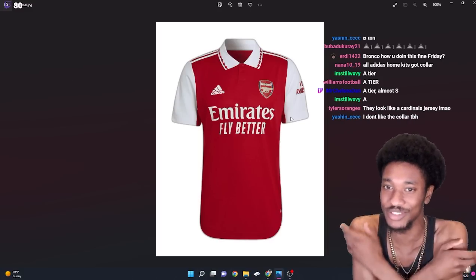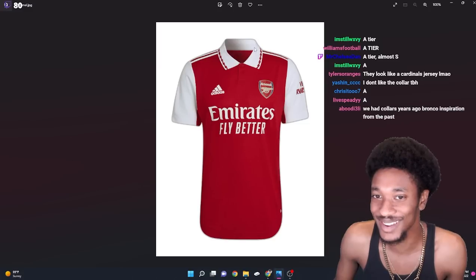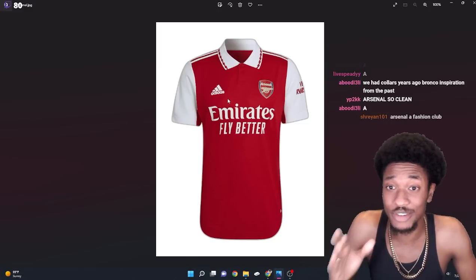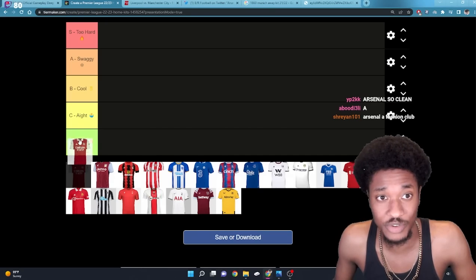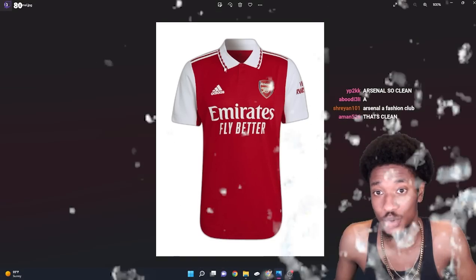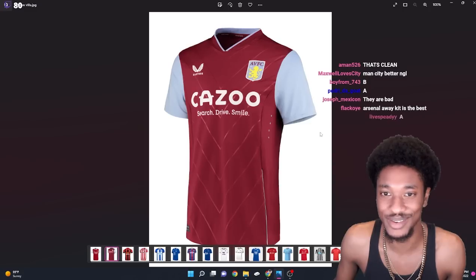Usually I say different color sleeves are ugly, but when it comes to something like Arsenal, their kits are so original. Clean cut, straight to the point, and it just looks good, bro. That's A tier to me. That Arsenal kit is swaggy, no cap. I wear this in real life too. I'll rock the hell out of this in real life. Besides Joseph, I don't see no C tiers below.